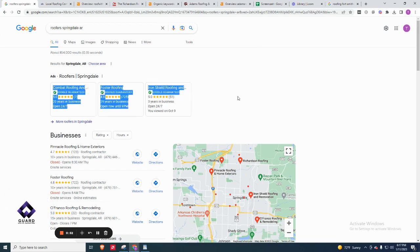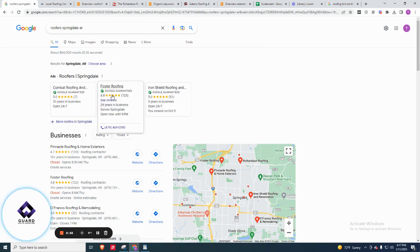Now, we see you guys are running these Google guaranteed ads as well. This is definitely one way you can get there. About 80% of people are going to instantly disregard these ads. So if you guys are currently ranking organically, it's maybe not even necessary to be running them, unless you're going to run them in an area where you aren't fully ranking organically as of yet, because these are pay per click, of course.